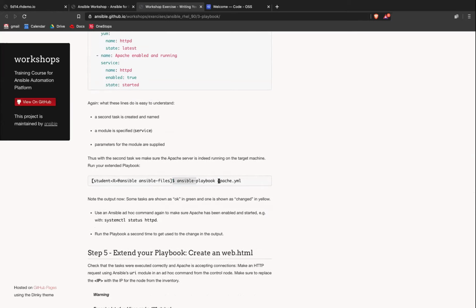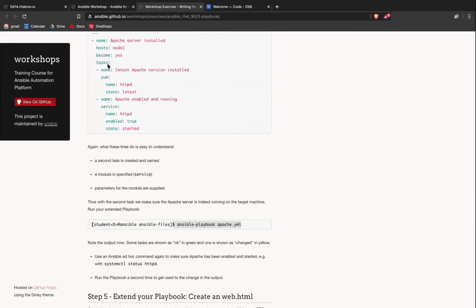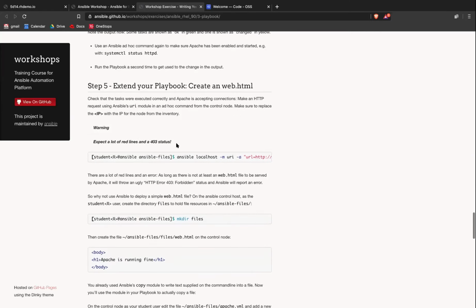It does have you rerun the playbook, and then what you'll see is it's obviously not going to reinstall a package for a second time. It'll say that that package already exists, and then it will make sure that the service is started.